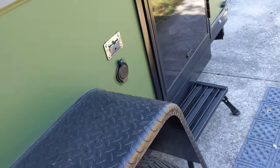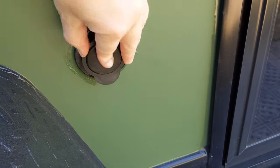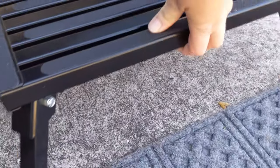A handle, an outdoor outlet. So if you want to put a coffee maker or something else on the table out here, you've got that. They give you a nice stool. This is actually a nice step stool because it folds down. It's pretty sturdy.